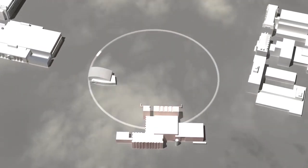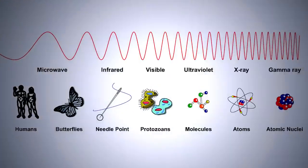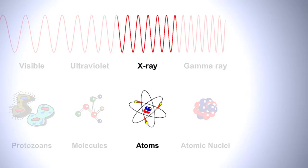The accelerator complex creates electron and positron particles and accelerates them to near the speed of light. Initially designed to smash these particles together, it is now finely tuned to generate an intense beam of light that is used to study matter at the atomic scale. This light is called synchrotron radiation.